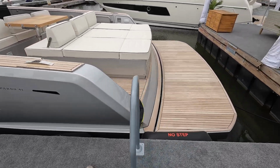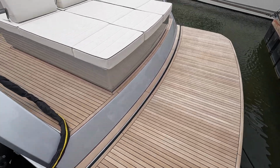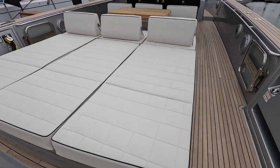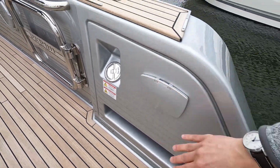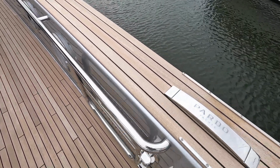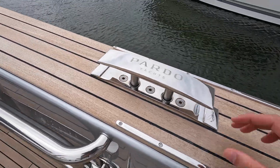On the back of the yacht, you have a hydraulic swim platform. And then you also have this incredibly large sun pad right on the back of the boat. Over here we have a built-in shower. And then one thing you'll notice on this boat, you have speakers littered all around. And I also really like the cleats that Pardo does. They look incredibly nice. They're really well finished.